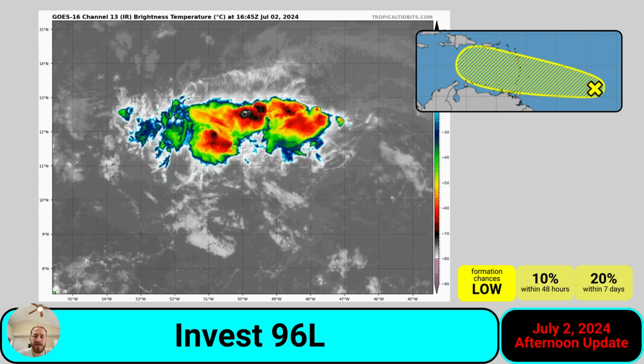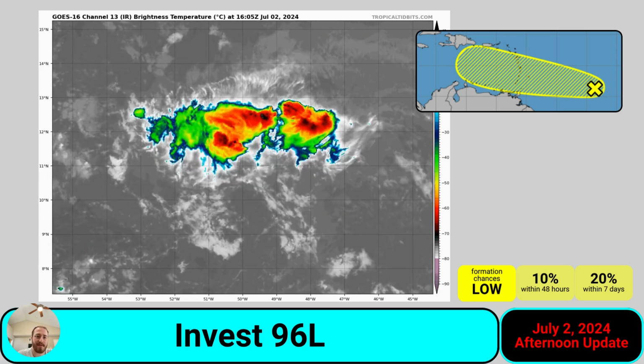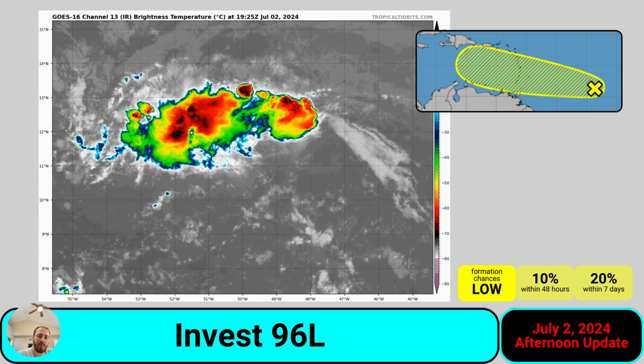Here's Invest 96L. The only thing I'll say on that is 20% chance of formation within the next 7 days. Not really looking great, but still a little bit of convection associated with the system. And so we'll continue to monitor it. Could, again, bring some rain to those Lesser Antilles, which had already been affected by Beryl.